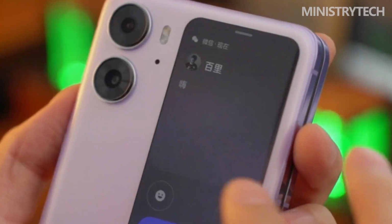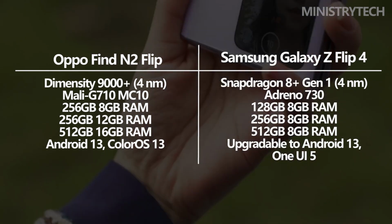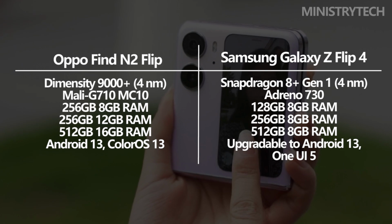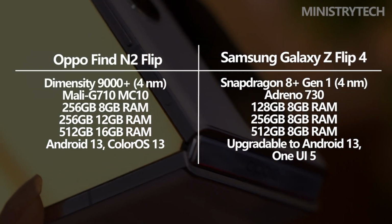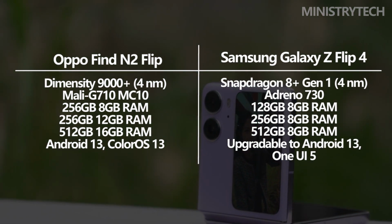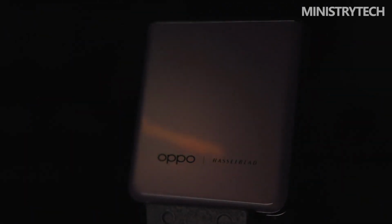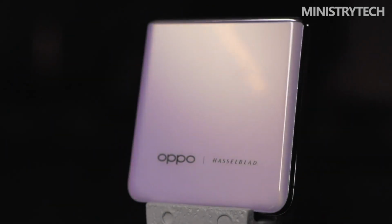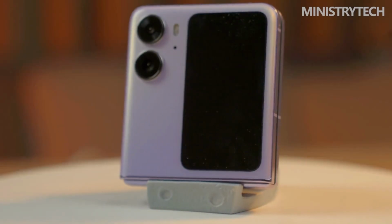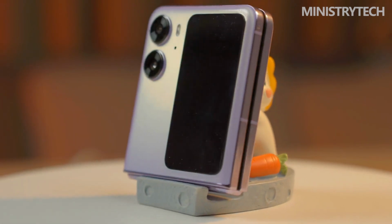The Oppo Find N2 Flip's hardware sector is superior to that of the Samsung Galaxy Z Flip 4 in every way. The Dimensity 9000 Plus processor, which features an octa-core architecture with 4 Cortex-A510 CPUs operating at 1.8 GHz, 3 Cortex-A710 CPUs operating at 3.2 GHz, and a Cortex-X2 CPU operating at 3.2 GHz, as well as a Mali G710MC10 GPU, powers the device. The chipset is accompanied by up to 256 GB of native UFS 3.1 storage and up to 16 GB of RAM.